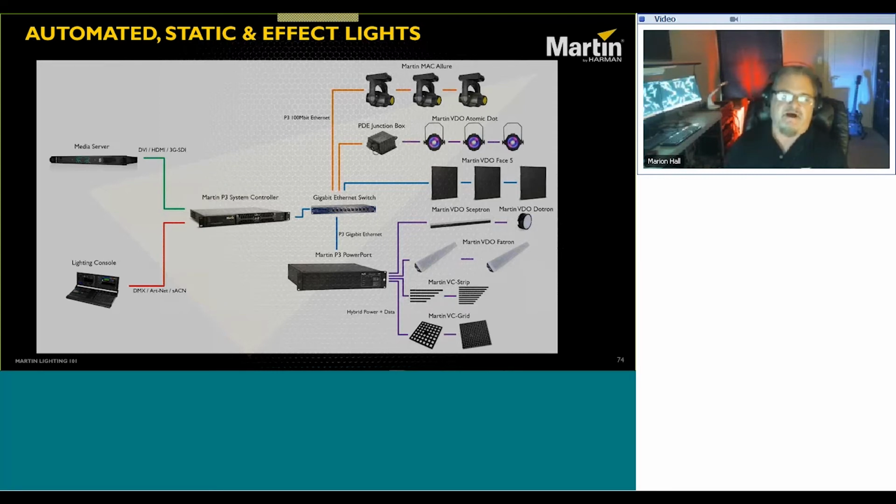Typically you would use some proprietary cables we have, specifically to combine power and data to run out to the various fixtures. That's what the power port is for, actually. It takes the data and merges power with it from the power port, to then distribute that data and power out to the individual fixtures. And you can see in the lower right-hand corner the VDO Dotrons, the VC strips, the VC grid, and so forth. Our Mac Allures and our Atomic Dots can also utilize the P3 system as well. So the P3 system is basically a big video processor.